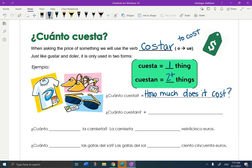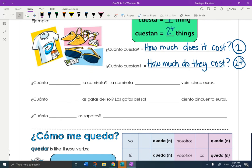¿Cuánto cuestan? is how much do they cost, plural, more than one item. Okay, so this is for one item, two or more items. Okay, and here's your practice. I'll model the first one for you, and they all are looking at this graphic. So first we're asking about la camiseta, this one.